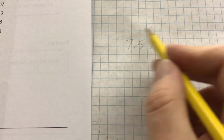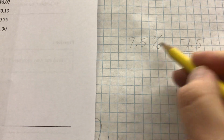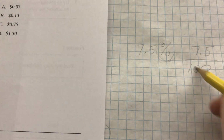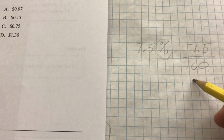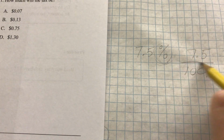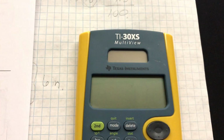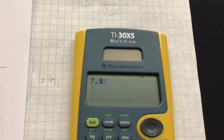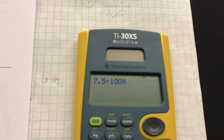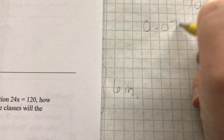When I change a percentage, which actually means, in this case, 7.5 out of 100, that's what percent means, per 100, out of 100, it's actually a fraction. I know that in order to get the decimal form of the number, I can divide by 100. So I can put into my calculator 7.5 divided by 100, and that's going to give me the decimal. It's going to give me 0.075. So this is going to be my decimal, 0.075.